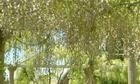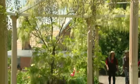Wow. Yeah, you've timed it perfectly. The wisterias are just coming out.